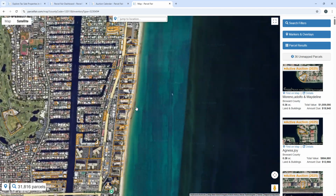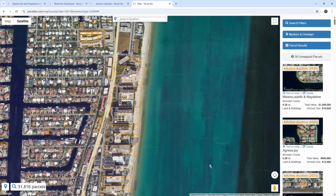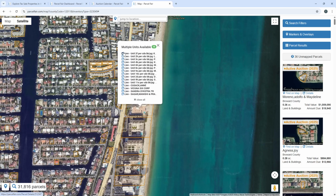I'm going to zoom in. I always want to see the coastal properties. It's fun. It's exciting, even if they're going to redeem. We're going to check them anyways. So when you're looking at some of these high rises, you can imagine the high rise is probably not tax delinquent, but all of these units in it are. And I clicked one right off the bat. I was hoping I would.